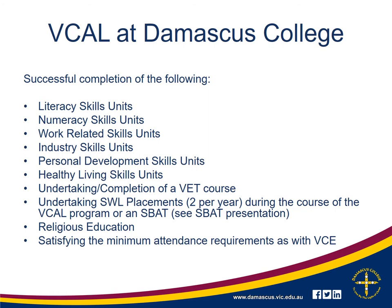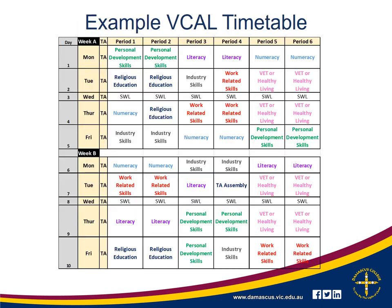VCAL at Damascus College in 2020 requires students to successfully complete the following: literacy skills units, numeracy skills units, work-related skills units, industry skills units, personal development skills units, healthy living skills units, undertaking or completion of a VET course or a school-based apprenticeship, undertaking SWL placements, which is two per year during the course of the VCAL program, or an SBAT, religious education, and satisfying the minimum attendance requirements as with VCE.